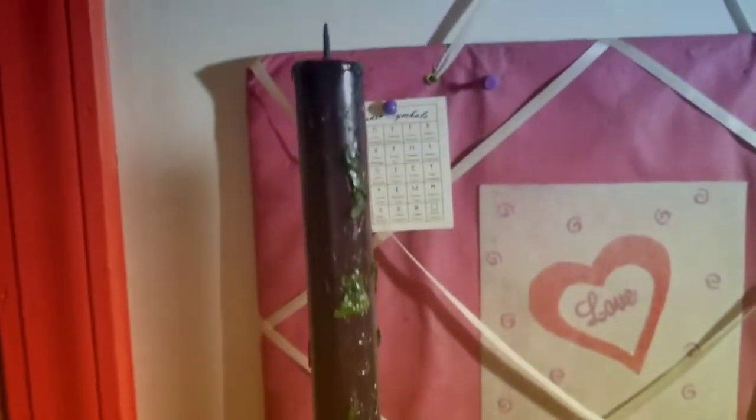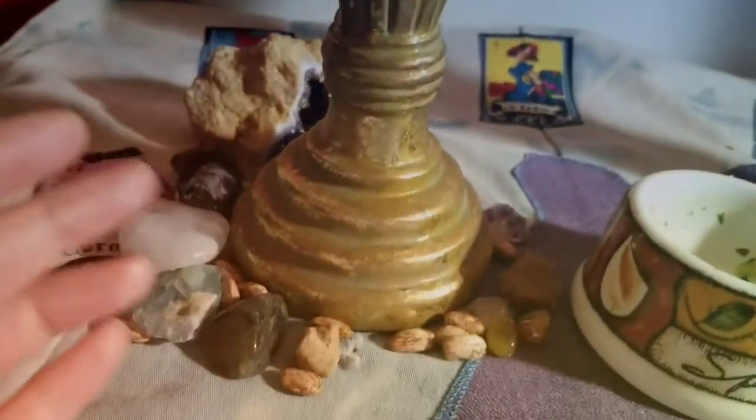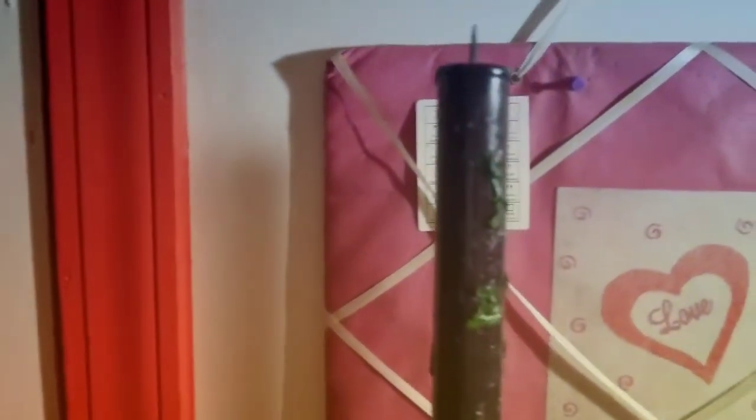Now you want to make sure you have a vase or something to put it in, which is obvious. You want to make sure that it's stable and that you have it in a stable place. You do not have to have crystals around it. I have crystals because I just like to charge everything, but if you do not have them, it's totally okay. You want to make sure this dries a little bit before you start using. But I think I'm just going to go ahead and light it just to show you guys how it works. But yeah, this is how it goes.